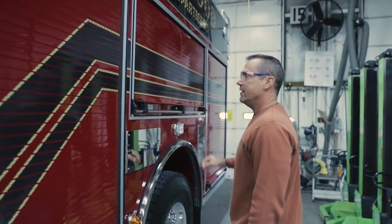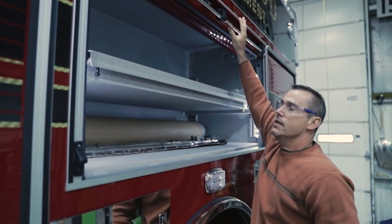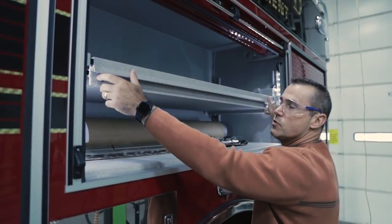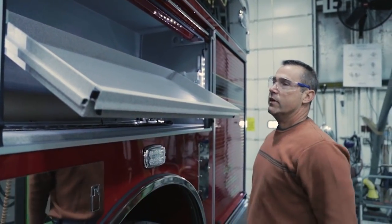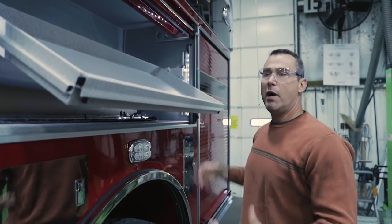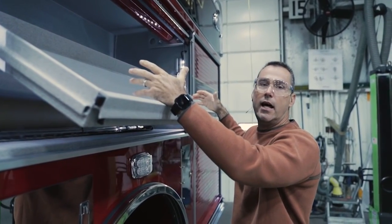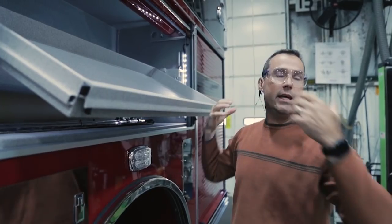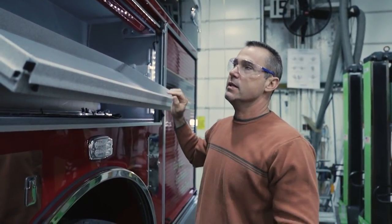So one of the design features that's kind of standard to a lot of people, but it's new to us, is the tilt shelf. This is where we're going to carry our high-rise pack. It's kind of a cumbersome load to pick up from a height, so the fact that this shelf tilts down is going to make it a lot easier for folks to grab this and get it onto their shoulder or onto their pack. Pretty seamless.